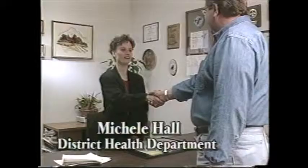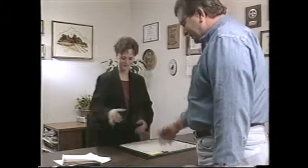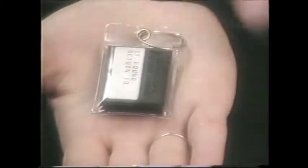Hello, I'm Michelle Hall. Welcome to the District Health Department. This is a thermoluminescent dosimeter. As you can see, it is small enough to be worn as a key ring, which is how we recommend you wear it. The TLD will measure the total radiation you are being exposed to. It needs to be worn for a period of 3 months to ensure accurate measures.